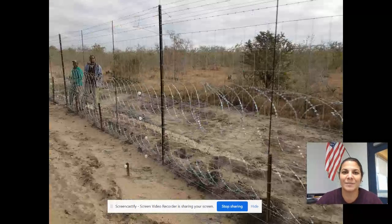So these are my pictures. I was in South Africa, Kruger National Park, and this was our guide, and I said, I want to see black rhino. He said, well, here's the poop. I said, well, let me take a picture for class.